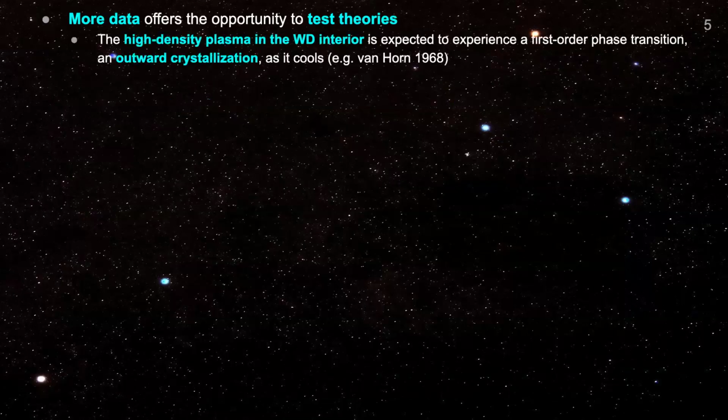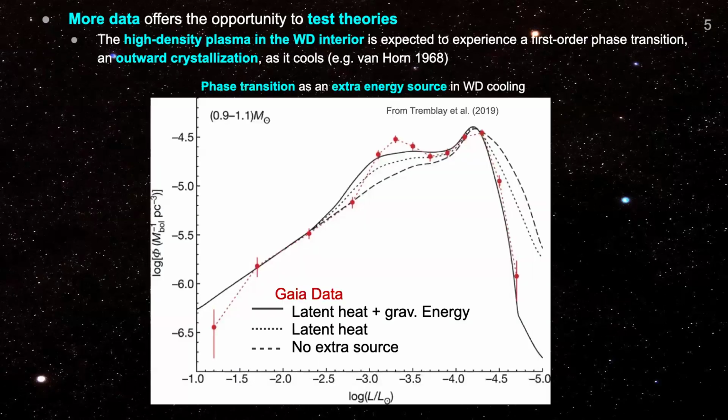One interesting theory is that the high density plasma in the white dwarf interior can experience a first order transition. It means crystallization. This plasma is very dense, and as it cools over time, the ions inside will rearrange in a solid lattice. This theory comes from the 60s even, and it's important because phase transitions offer an extra energy source for the white dwarf cooling. Here, for example, we have luminosity bins for the Gaia data, and this is just the density over these bin points.